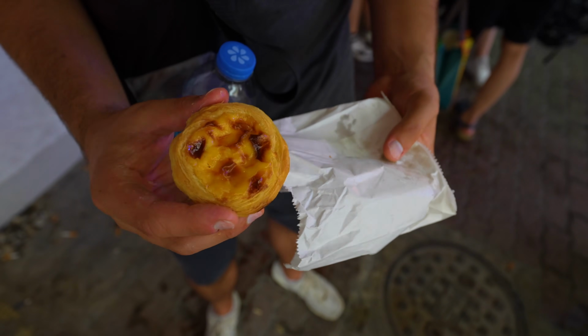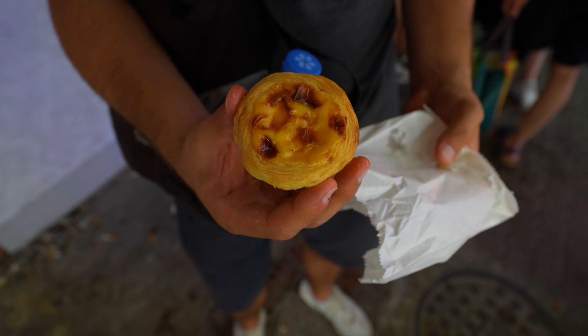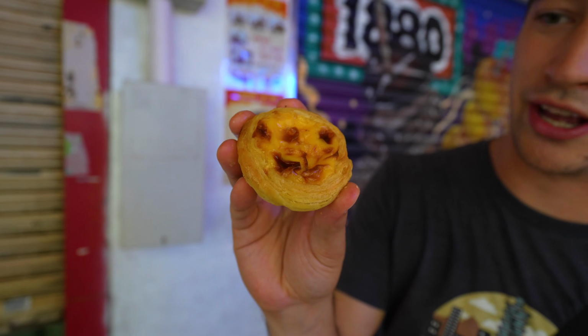Okay, I got the goods, about a 45-minute wait, and there it is, Margaret's famous egg tart, Portuguese style, but also very famous here, of course, in Macau. I can see it's super flaky on the outside. Look at that golden yellow egg filling, custard, flaky pastry on the outside, and I guess waiting has its benefits because this is fresh, hot out of the oven. Let's try it out.